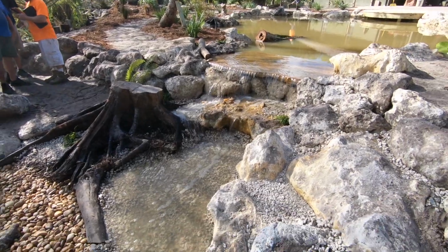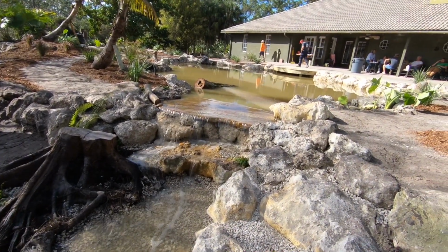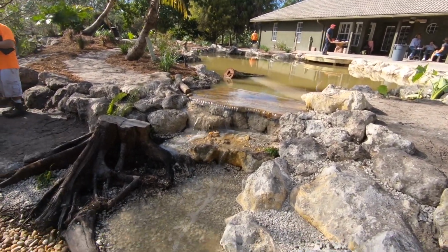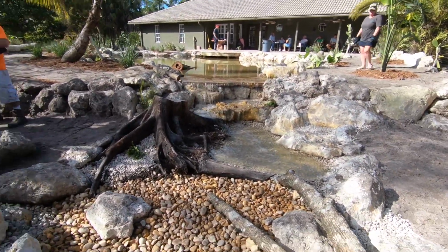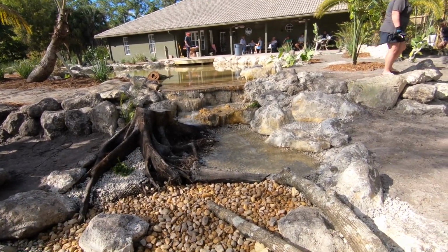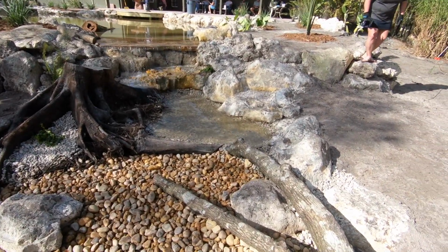And I can't remember the flow rate we've got. It's 28,000 gallons, and it's supposed to move it completely, filter the water 10 times every day. So we got quite a bit of flow going through here. And look at that cool stump. I helped the guys pull that stump out of a burn pile. And we put it in that stream, and it looks so good.